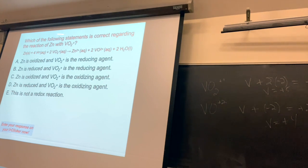So vanadium on the left going to vanadium on the right, positive 5 to positive 4. Vanadium is gaining an electron. The only way it can become less positive is if it gains an electron. So you can think about this as V plus 5 plus an electron, e minus, gives you V plus 4. So this is gaining electrons, it's being reduced. Zinc is losing electrons, it's becoming more positive. So if zinc is becoming more positive, that means it's losing electrons, oxidized. So zinc here is being oxidized. The vanadium is being reduced, so we know where electrons are coming from and going to.